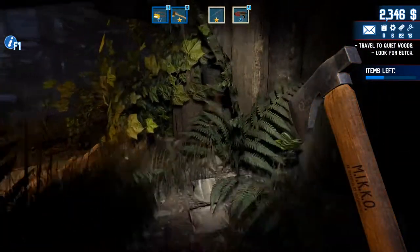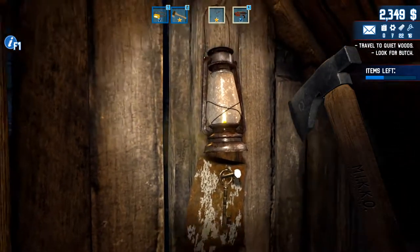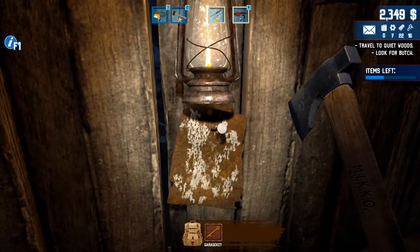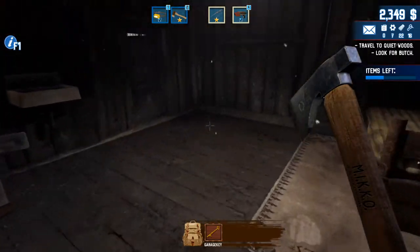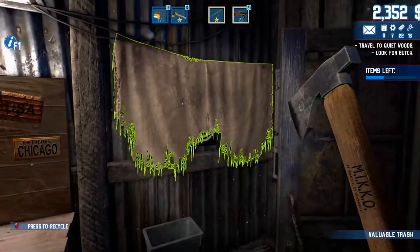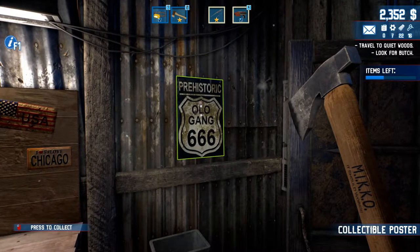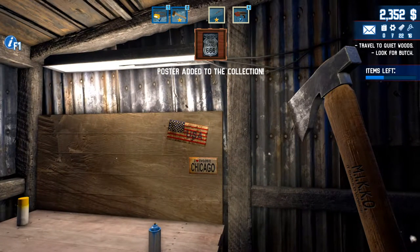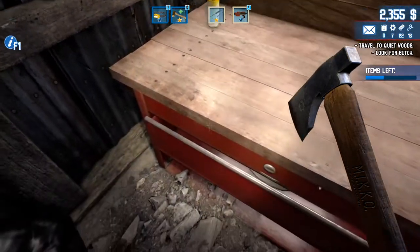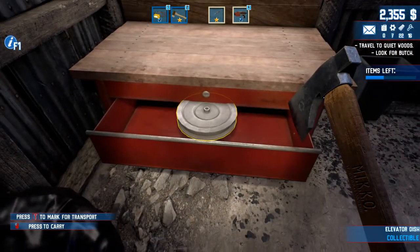I don't know. Oh, there's a key right here. So I'm upstairs in the first barn, and there was a key right there the whole time. So, okay, key first. Hey, and then hopefully pulley in here. Hopefully. Collectible poster. Old gang 666. That's weird. All right, some spray paint, and can we open this?